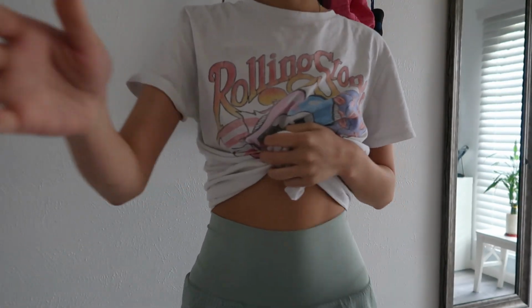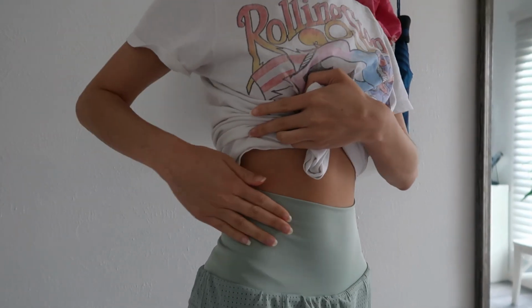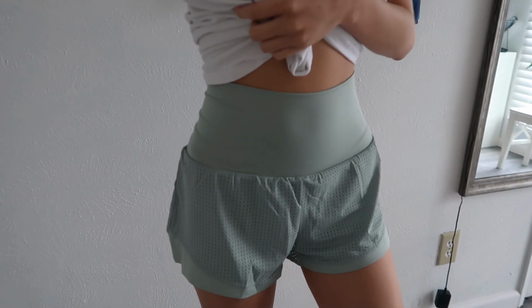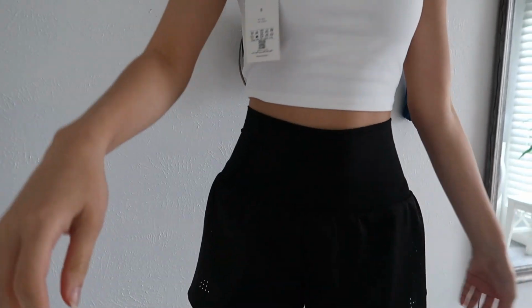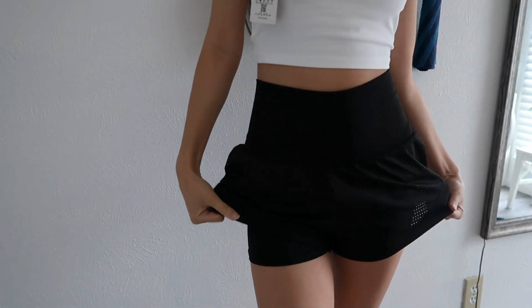The thing I love about these shorts is that it has a waistband. So if you're bloated or anything like that, it does cover up your belly. It makes a compression, so it's super nice. I love it. And these are the mesh shorts. I did get them in black as well, but I got these in an extra small. Like I told you guys, I also got the shorts in black, and they also have the band. Let me show you. They're so cute, and they're very comfortable.